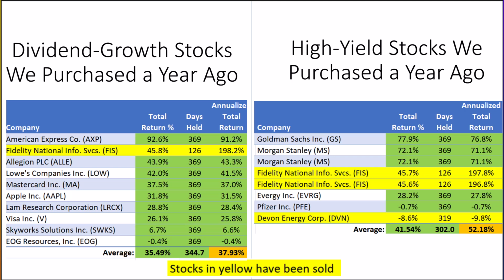On the right side of the slide are the 8 purchases we made for our high yield stock portfolio. It utilizes 2 different strategies, and the strategies often overlap, meaning we often make 2 purchases of the same stock, with Morgan Stanley and Fidelity National being examples of that. The average return of the high yield stock purchases we bought a year ago is 41.54%, despite 3 of the purchases not being held the full year. The annualized return for all the high yield purchases is 52.18%. Obviously, our purchases won't continue that high of a return, but it's a great start for this portfolio.